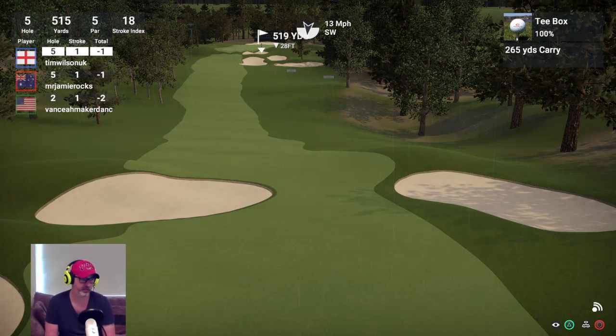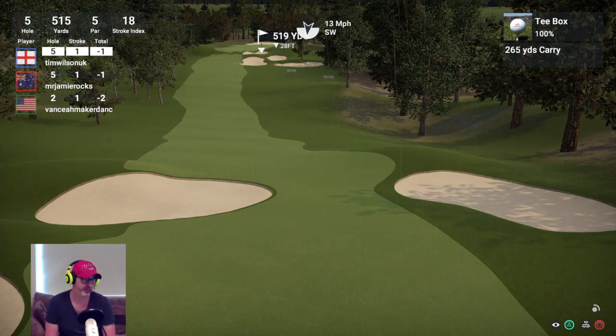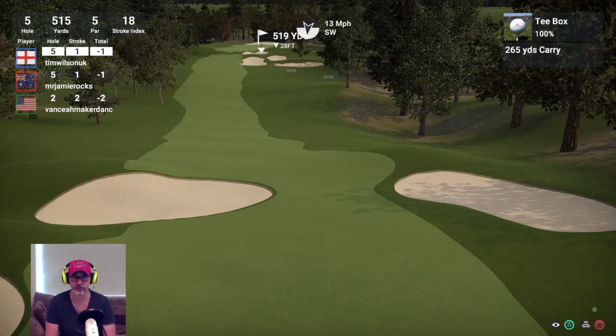Brian, playing along here in Ireland, Druids Glen about 3 at... So this is a real course, right?